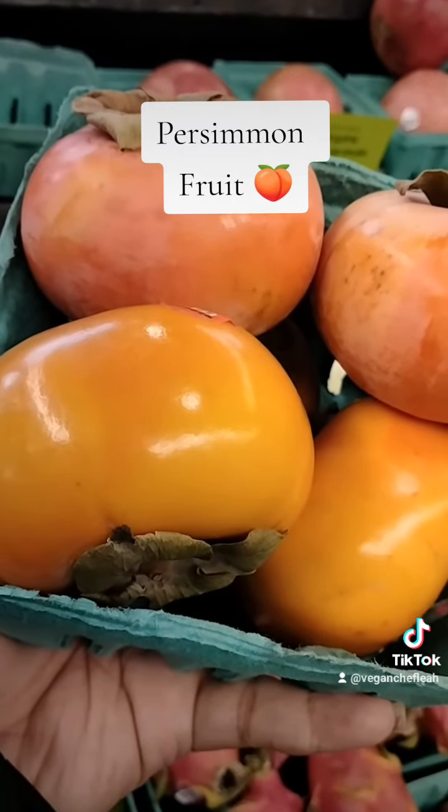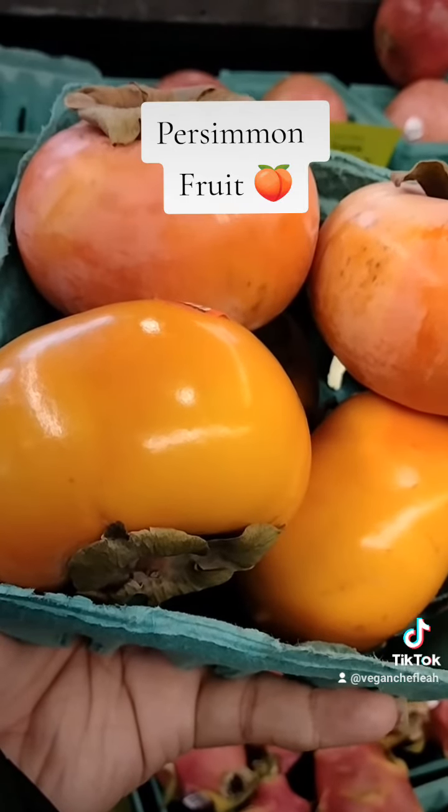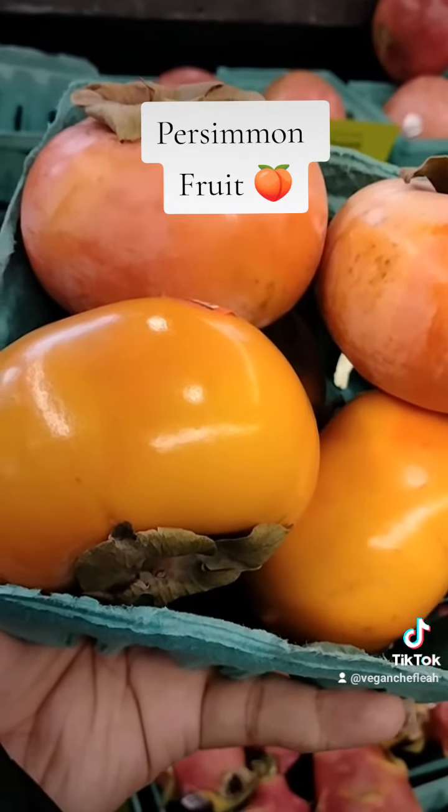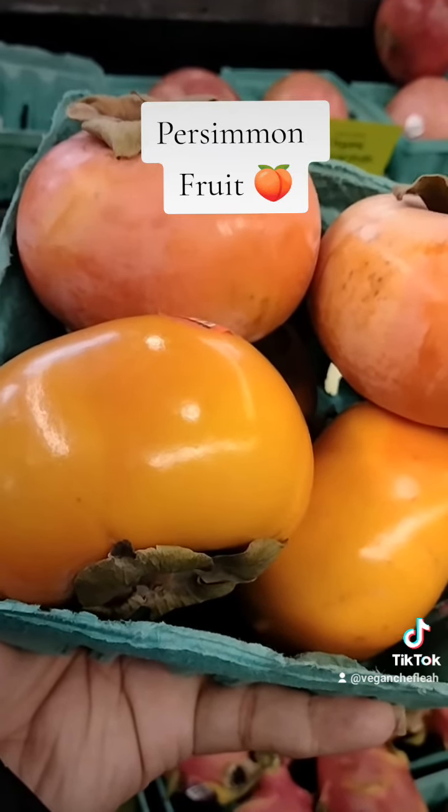But these are good. They make excellent pies. They make excellent juices. You can take your persimmon and put a little bit of coconut juice with it. Mix it with some coconut juice. You can make a pie with it. These are an excellent fruit.